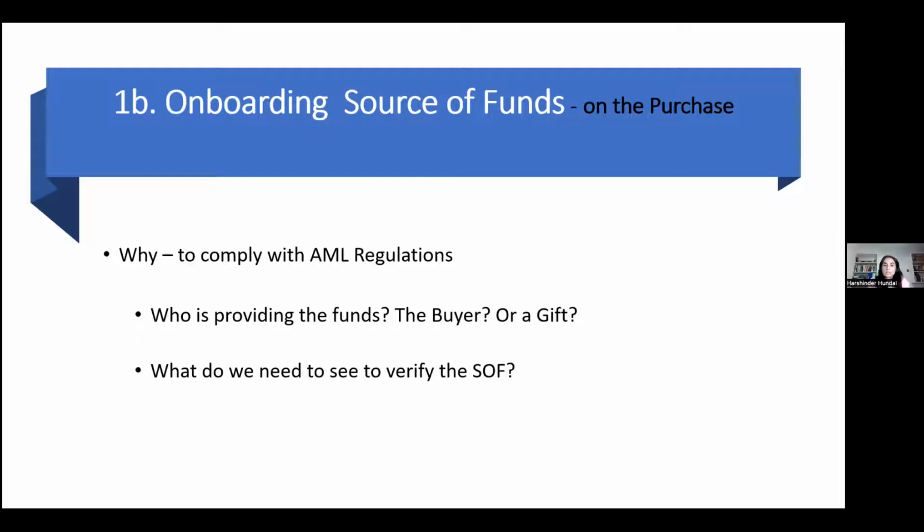So what do we need to see to verify the source of funds? I've kind of alluded to that already. We'd need to have a look at the ID of the individuals, and we'd also need to look at their bank statements. Once we've looked at the bank statements, we may have further questions that we need to ask, and we will then collate that information. And once that satisfies source of funds, that's all ticked off and we're ready to go.